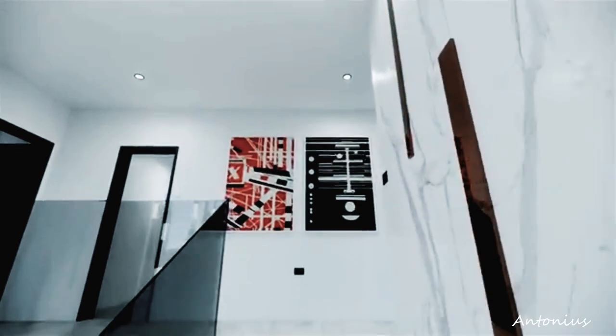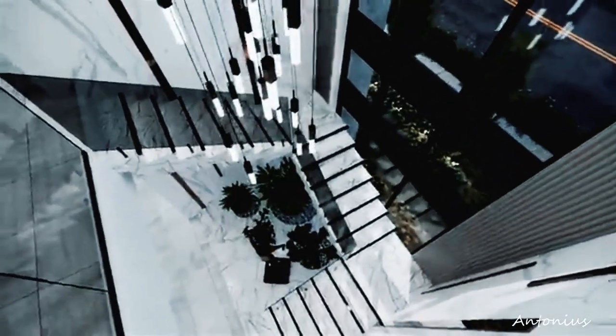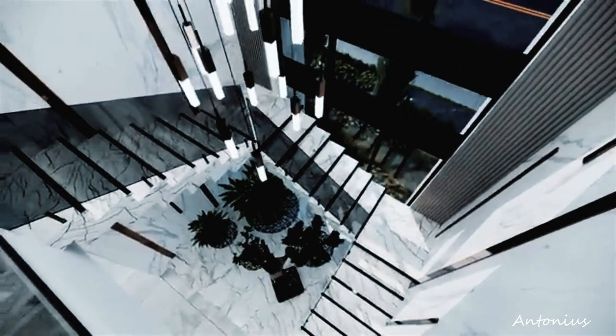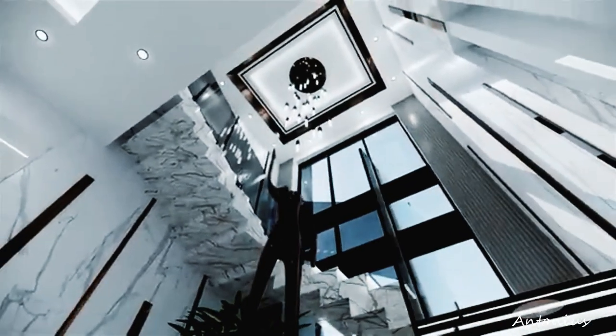A home of this caliber and size typically ranges between $500,000 to $1 million, depending on your location, the materials used, and any customizations you choose. This price reflects the premium finishes and thoughtful design that ensure long-term value and enjoyment. Investing in this home means securing a space that offers both luxury and practicality, making it a wise choice for any discerning homeowner.